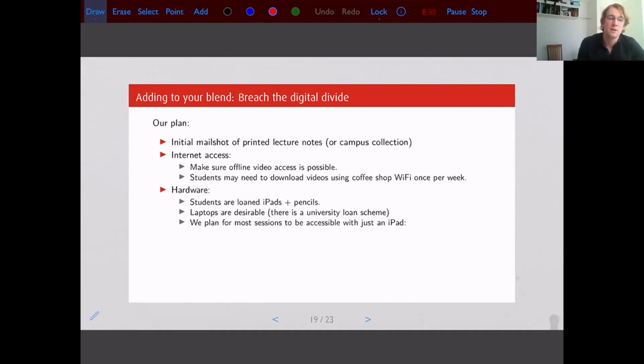And then how can we ensure students have appropriate hardware to access this stuff? Well, fortunately, we've been able to work out an iPad loan scheme for the specialist maths students, those enrolled on BSc mathematics. So we'll be loaning them iPads and pencils. Although we would also like them to have a laptop, and there is a university loan scheme, the plan is that most of the sessions will be accessible with just an iPad.